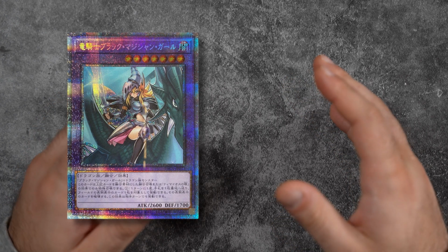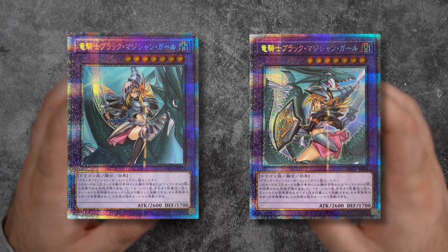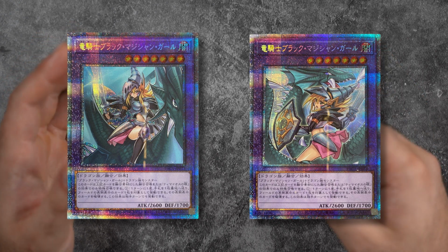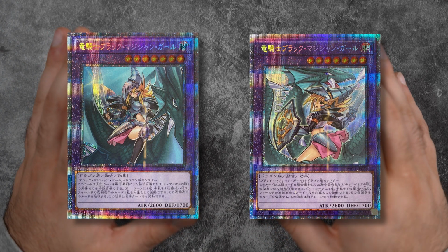And now the ones that I want to pick up but don't really want to pick up right now because I feel like the price is way too high is Dark Magician Girl, the Dragon Knight Japanese prismatic rare, as well as the alternate art for that. I think those two have enough rarity to them that I'm intrigued, if that makes sense. They're not just common cards that you can pick up easily. So I am intrigued by the rarity.